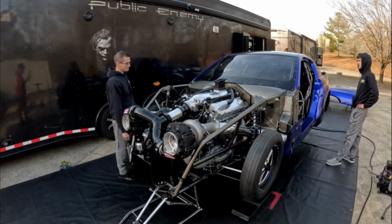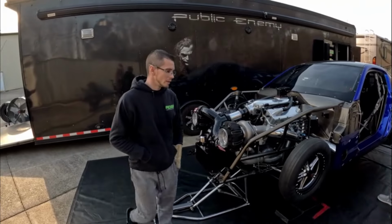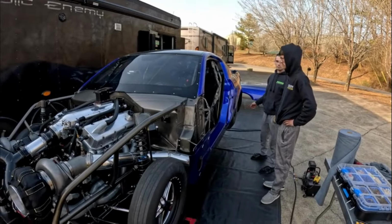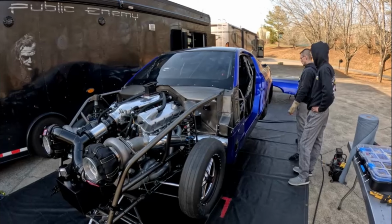So first test fire, looks like it was a great success. Went through all the gears. She's money. Ready to rock. All right. Now, we're gonna get this all buttoned back up, and tomorrow morning is our appointment with Fueltech. We'll see you then.